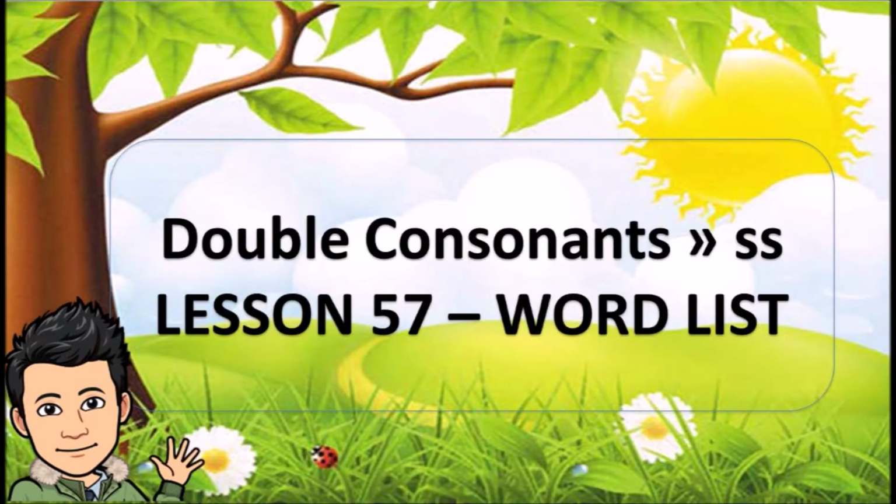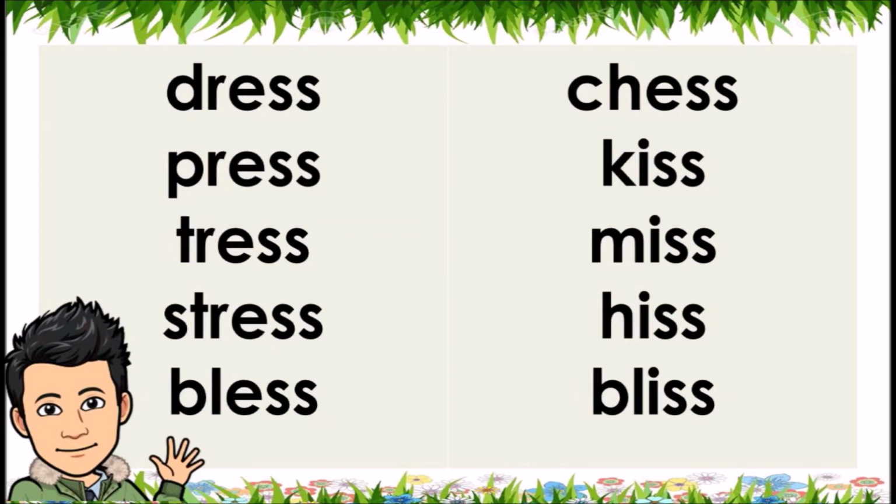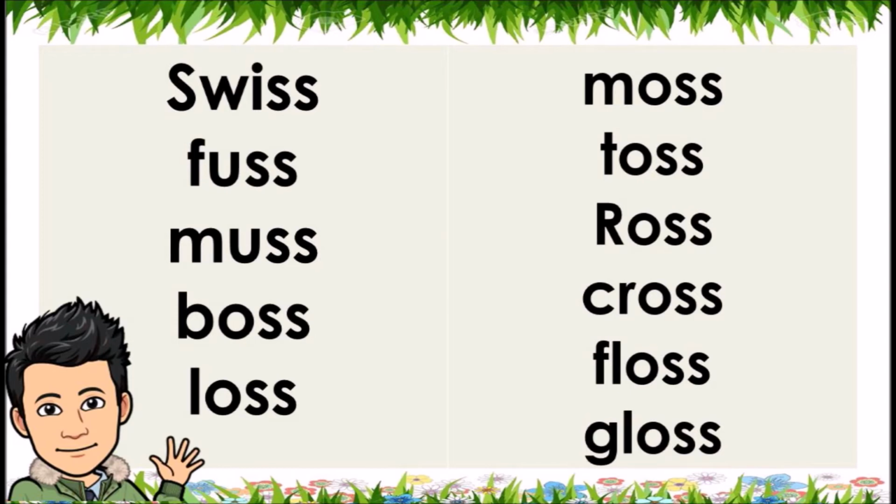Double consonants SS. Lesson 67, word list. Mass, pass, brass, grass, class, glass, bess, jess, less, mess, dress, press, tress, stress, bless, chess, kiss, miss, hiss, bliss, Swiss, fuss, muss, boss, loss, moss, toss, Ross, cross, floss, gloss.